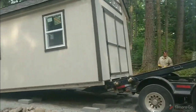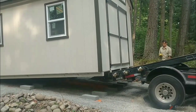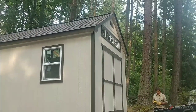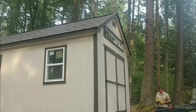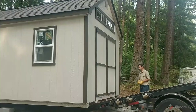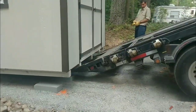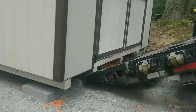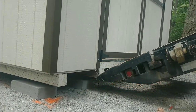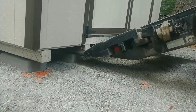I'm expecting a thud of some kind when that last edge gets dropped off there. Maybe not. No, I don't think there's going to be one. I think it's going to go down nice and soft. Little last minute adjustment.